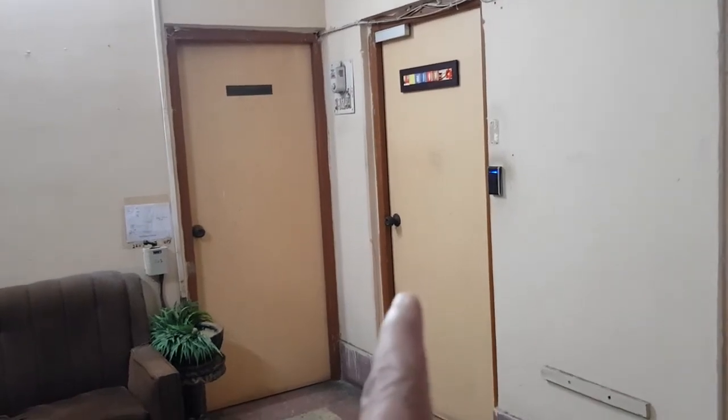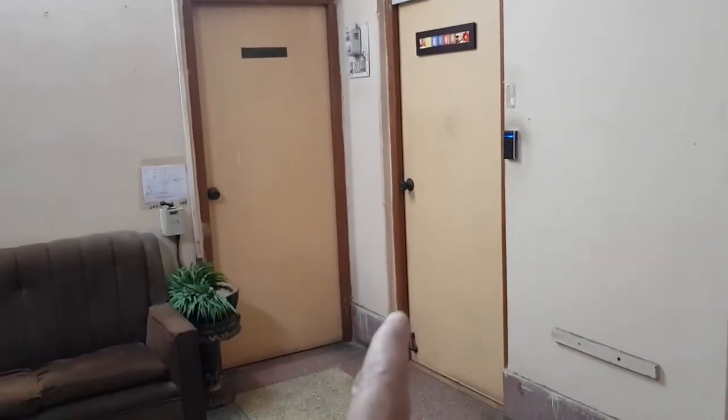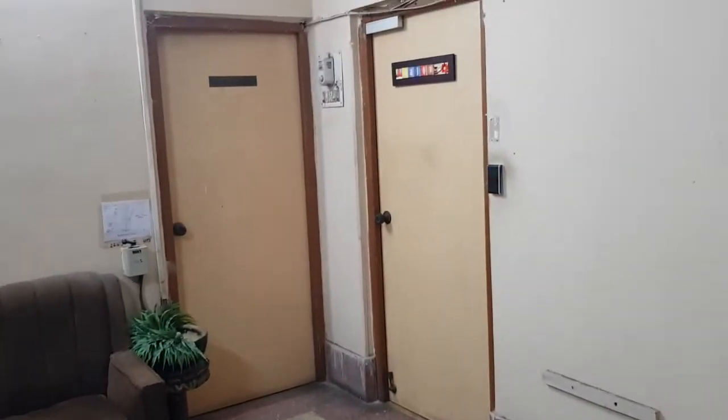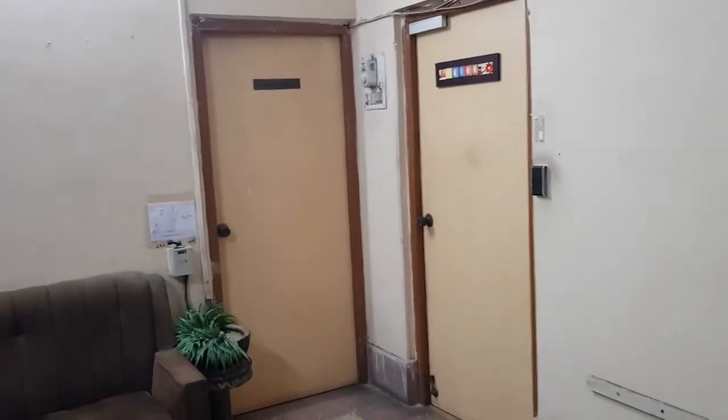This is the demonstration of an auto swing door used in offices and houses. The weight of the door can be 200 kilos. The width of the door can be 5 feet and the height can be 10 feet, not a problem. Only the weight of the door matters. It can be operated in 3 different ways.